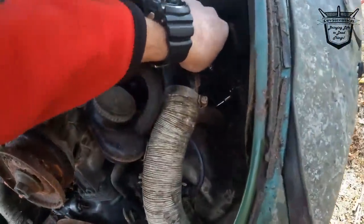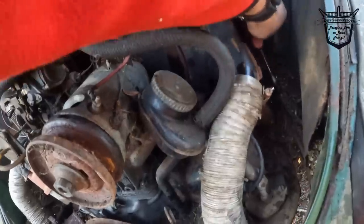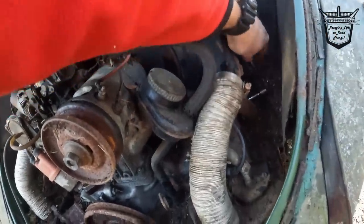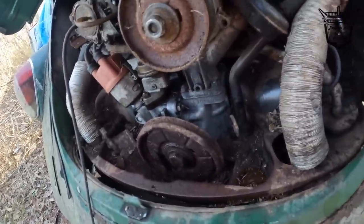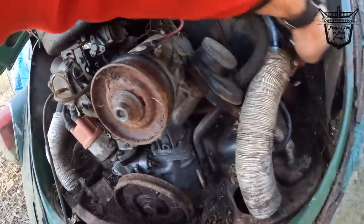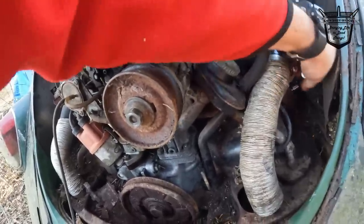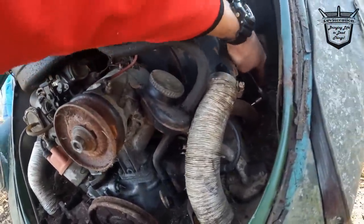Y'all, I think everything on this car is locked up. I think these spark plugs are locked up on it. They ain't coming off easy. But we're gonna get them out. The old man's got some mystery oil we're gonna put in there, and we're gonna keep working on this crank. And when we get it broke loose, then we can start worrying about fire and all that. We just want to hear it run.